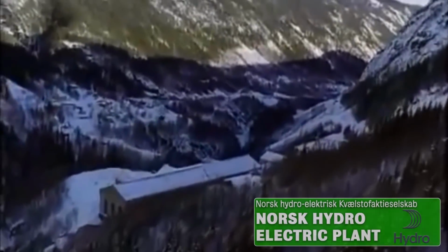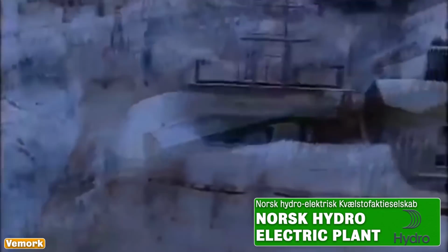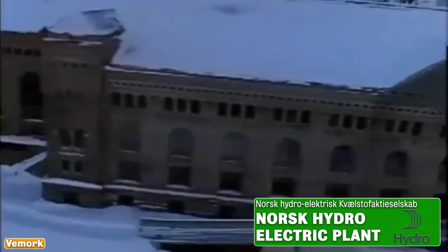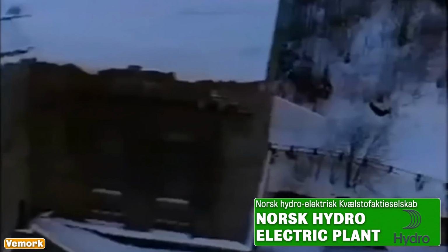Buried deep within the occupied Norwegian countryside in 1942 lay the Norsk Hydro plant at Vemork. It was one of the few places in the world capable of producing heavy water on an industrial scale, and it had become central to Germany's efforts to produce an atomic bomb. This is the story of how in one night a small team of Norwegian commandos snuck into the plant and completely derailed Germany's nuclear project.